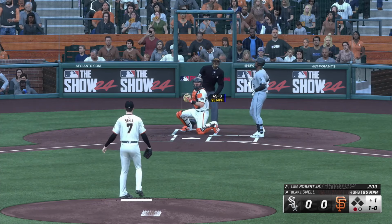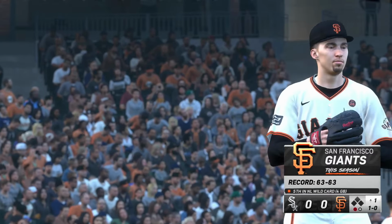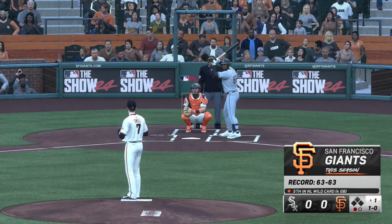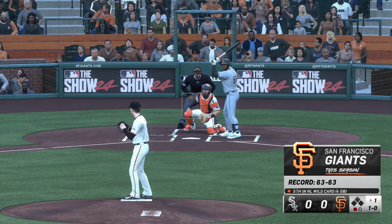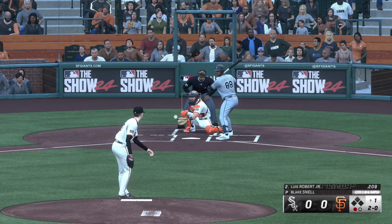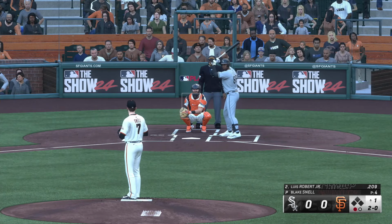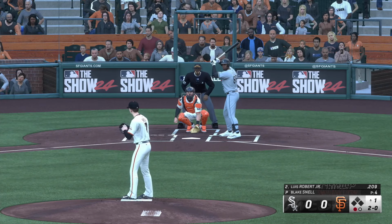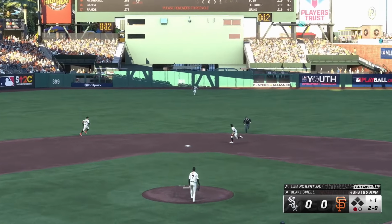Luis Robert stands in now, looks at that one inside. Snell, he has a reputation, maybe a knack for working himself out of tough situations that he finds himself in. You like that in a relief pitcher, but when you have it for a starting pitcher, a guy that can get out of a tight spot, that is pretty valuable. One down, bases empty. That's ripped. Base hit.